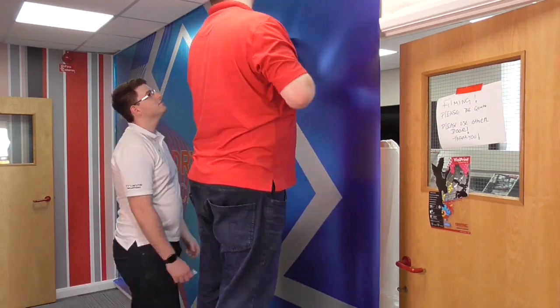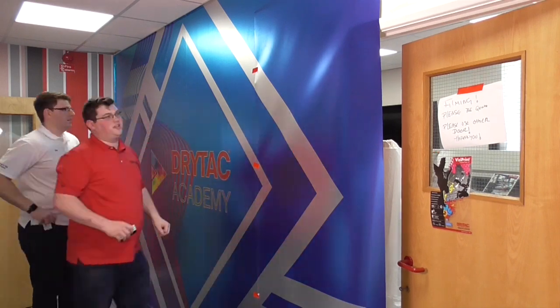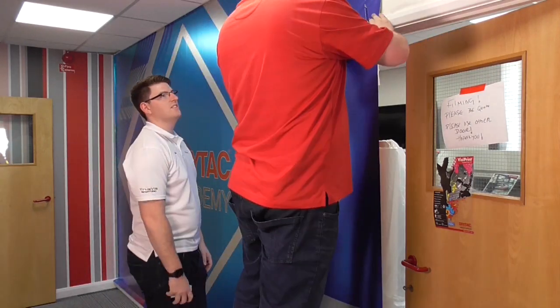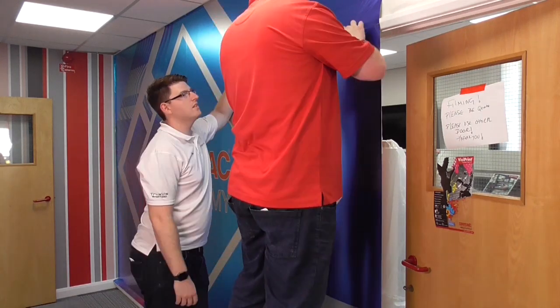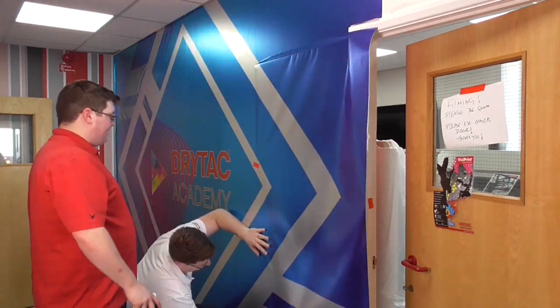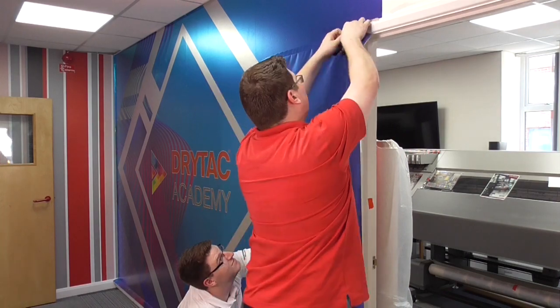As you can see here, Danny's using tape to make sure that the alignment's correct all the way down the media as it's going to the door frame. That will affect the alignment because it will push the media out. It won't give you a true alignment. So we're just using a very low tack tape to secure it in place.